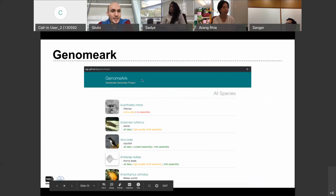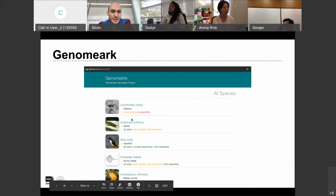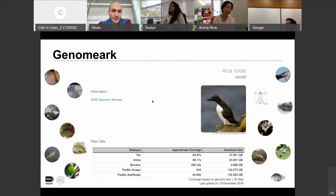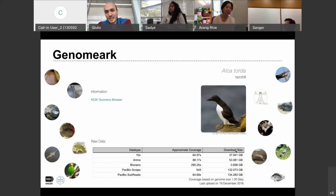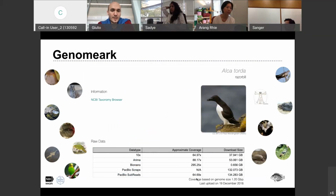Here's how the GenomeArk currently looks. You can look it up if you go to this GitHub website. For each species, you have some information, let's say how much data was generated at the moment, and if there is already an assembly or not. Within each individual species page, you can also see how much raw data was generated for each technology that is involved in the pipeline and the approximate coverage.